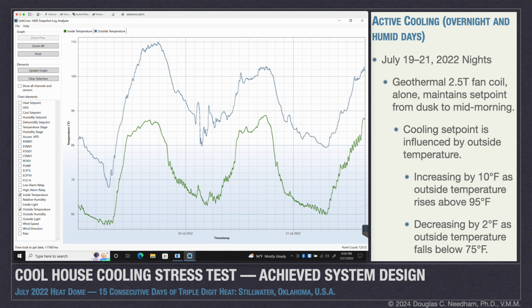So let's look at the first hot night. There it is. It was 80 degrees outside. That was the coolest it got overnight. And it was about 62 to 63 degrees at night in the cool house. The next night, we were just barely under 80, maybe about 79, and we were just under 60 in the cool house. And that's what's most important, is get that temperature back down at night. Okay.